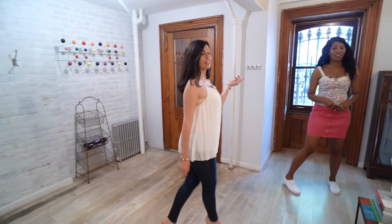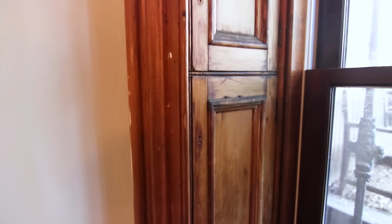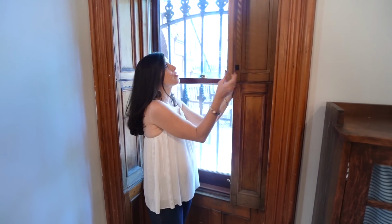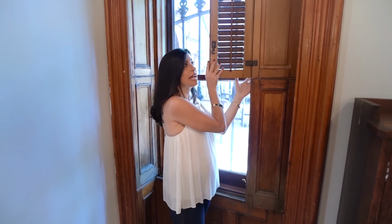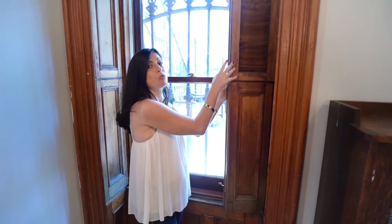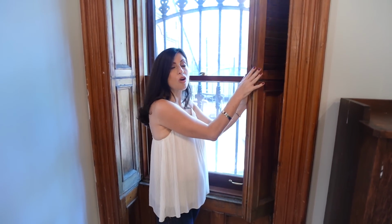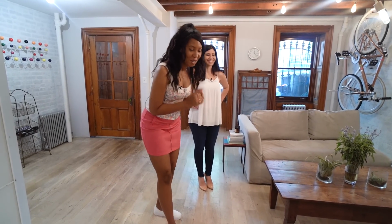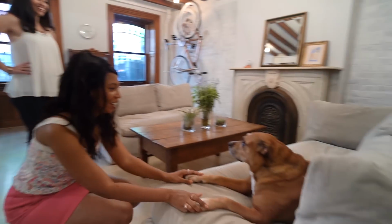So over here, are pocket shutters, which are original to the home. They're perfect to allow light in or create some privacy given that you're on the garden level. The wood detail and everything, this is original to the home. They're really, really gorgeous. Before we go any further, we have a little mascot here.